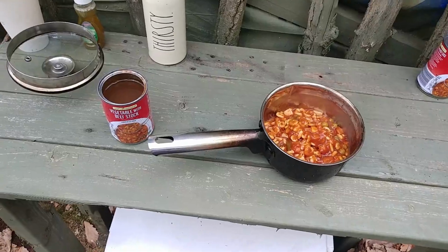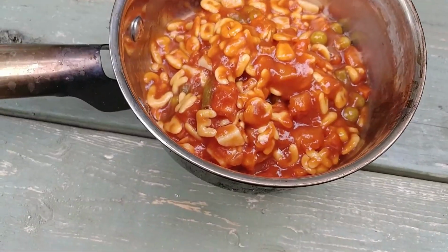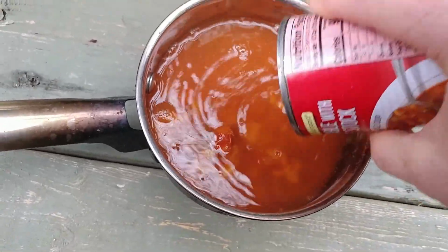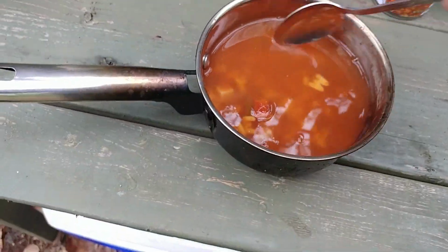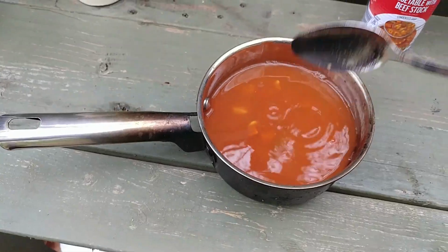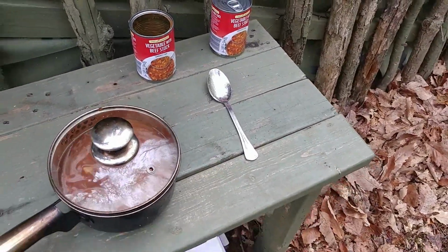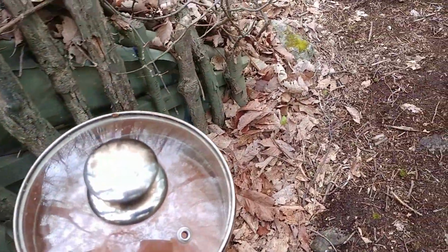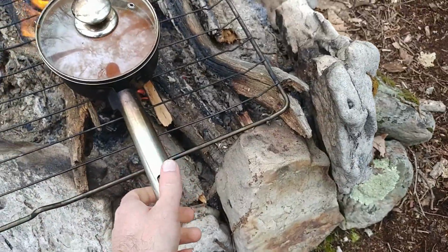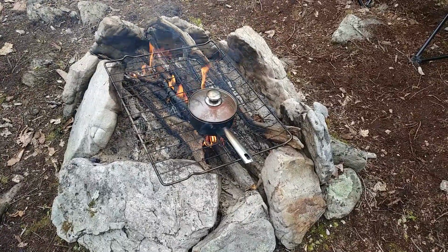Alright guys, for each can of soup, it says on the back you're supposed to add a can of water as well, so that's what it looks like. We'll see. It looks like it has peas, corn, who knows, all kinds of stuff in it. But it says you're supposed to add a full can of water, so we'll do that. Guess it doesn't look too half bad. There's carrots. We'll get the lid on that and get it on the fire. Alright, a few minutes and that'll be boiling and ready to eat.